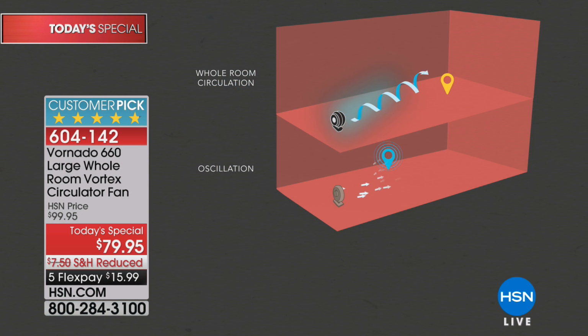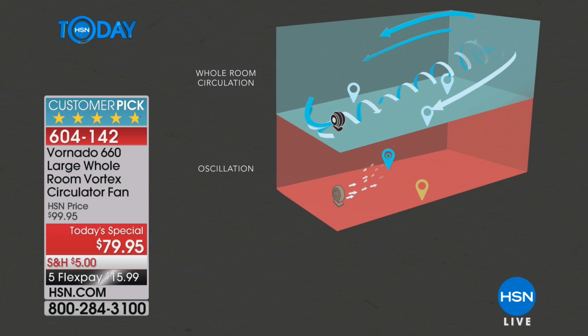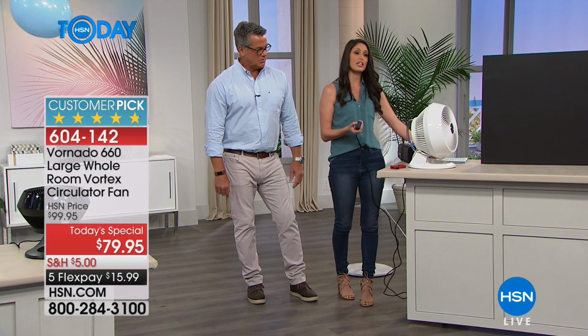Totally. Or I can have air all the time for every single person in my room. There's how it works right there. What are we looking at on the bottom? That's a traditional fan, the oscillating fan, what we were just showing. And notice those 2 dots, one's yellow, one's blue, because both people can't be cooled off at the exact same time. But of course, with full room circulation, it can.